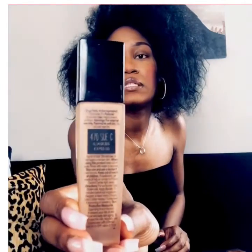I am the color 47 Susie, which is this one. So you can see it. Okay, I am that color. I really like this foundation. It's mattifying as well. What I noticed is that these are very comparable to me.